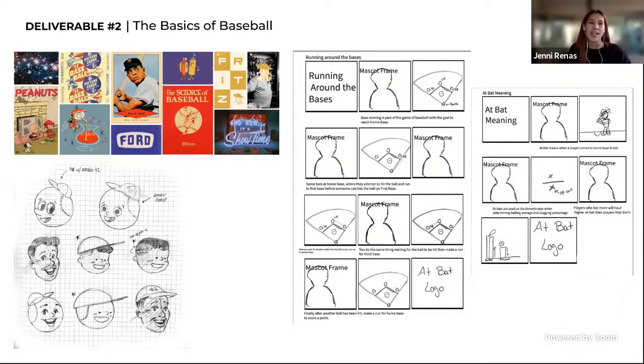Me and Kendra worked on our second deliverable, which was creating a video over the basics of baseball. So At Bat is a nonprofit that works to bring more kids into learning about baseball, playing baseball, and also learning about STEM through baseball. So we saw this as a really cool opportunity to make it into a fun little video. Another thing that At Bat really wanted was to get more kids coming, so to reach out to parents and raise awareness of the nonprofit. So we thought it would be great to make a little video to showcase and give a sample of what At Bat does.